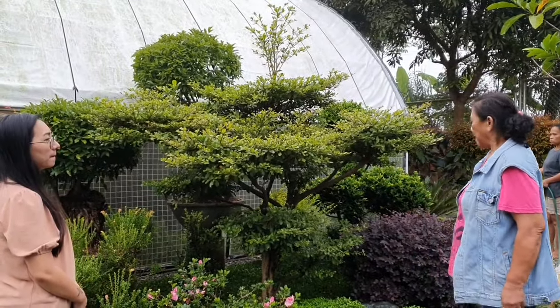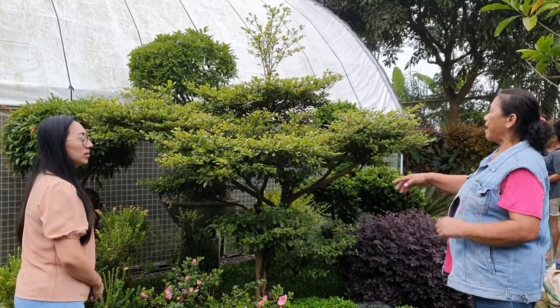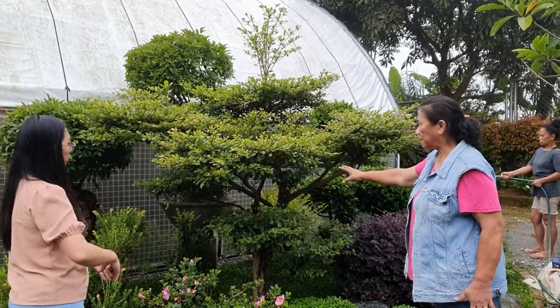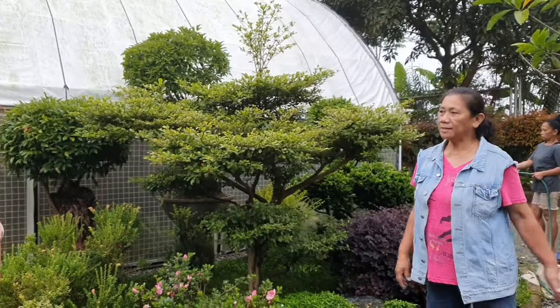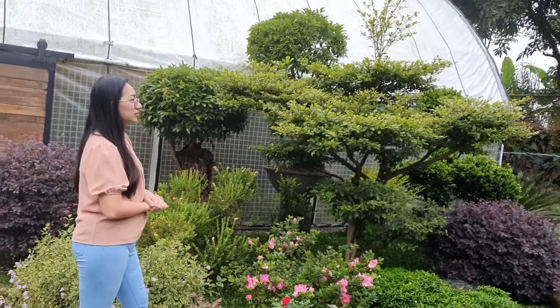Magkano po? Nakatanim mo yan. Pero magkano man dati, nung sinabi niya? Oh, ito, you buy this one for 10K. Sa maliit lang. Yung maliit lang. Pero ito na bonsai na. So, ito na, pag-ibenta ko na ito, 50,000. Yes, ma'am. 75,000! Pag ganyan lang ibibenta ko, aabot na lang 75.